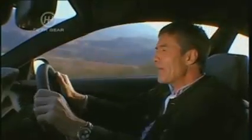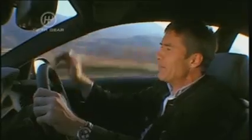I do like this head-up display, which I'm beginning to get used to. It's always got your speed up there if you want it.